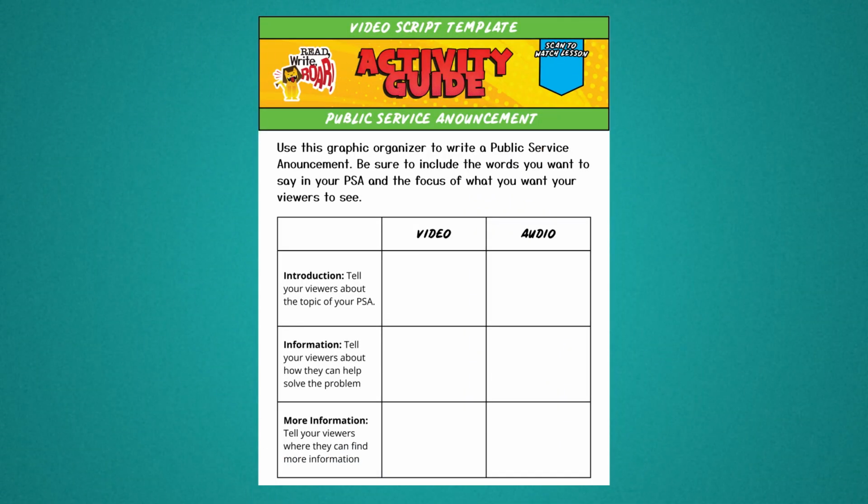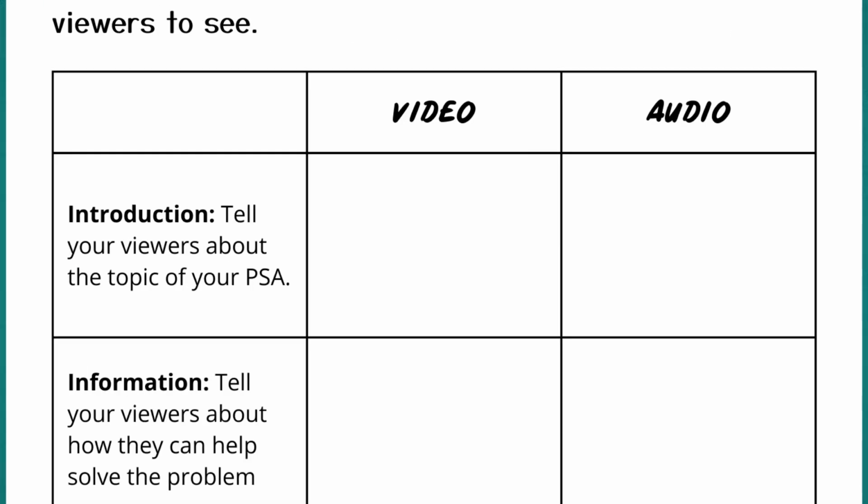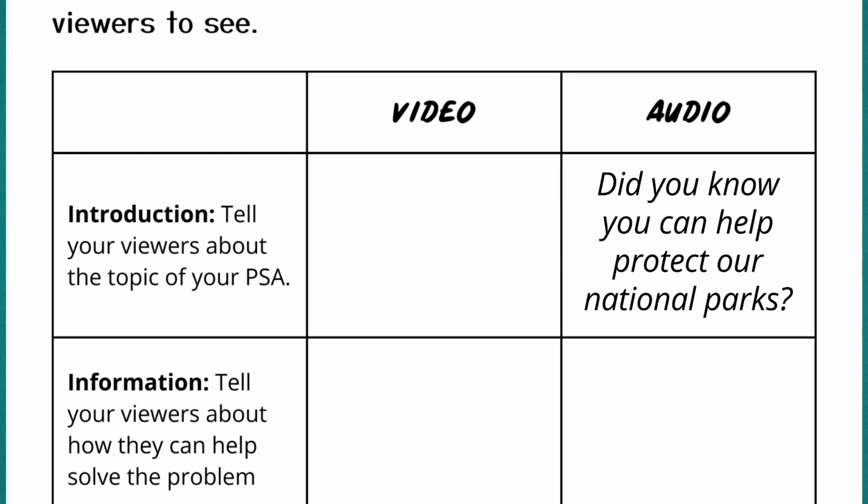What we say goes in the column labeled audio, and what we want our viewers to see goes in the column labeled video. Let's start with the introduction, which should catch the viewer's attention and identify the PSA's problem or issue. Using a question is one way to do this. How about, Did you know you can help protect our national parks? I want to start my video with me talking, so I'm going to write, "Talk to the camera."